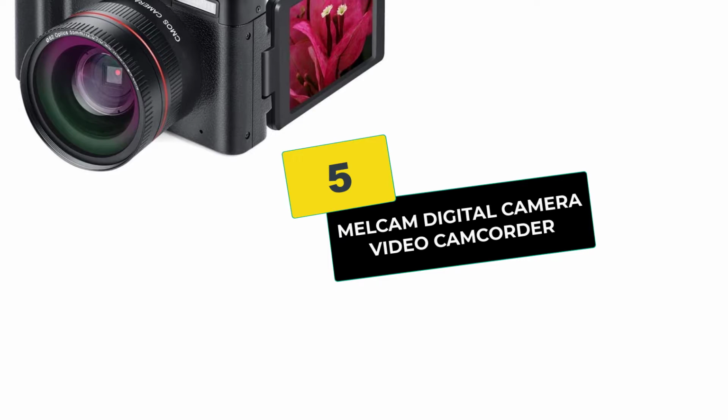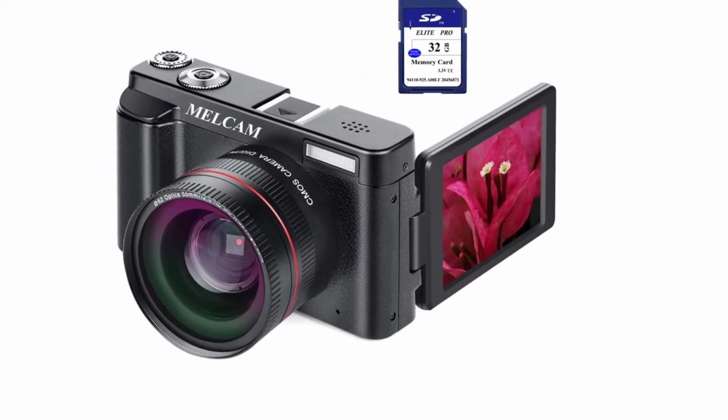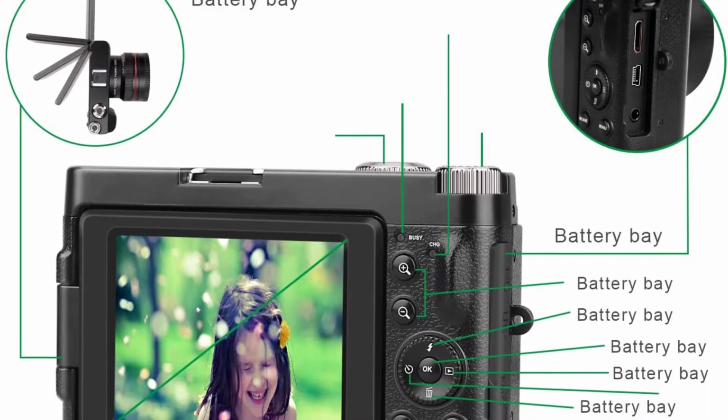Starting at number 5, we have the Melcam Digital Camera Video Camcorder. Here's a vlogging camera that's high on function, low on price and will surprise you with some delightful features.